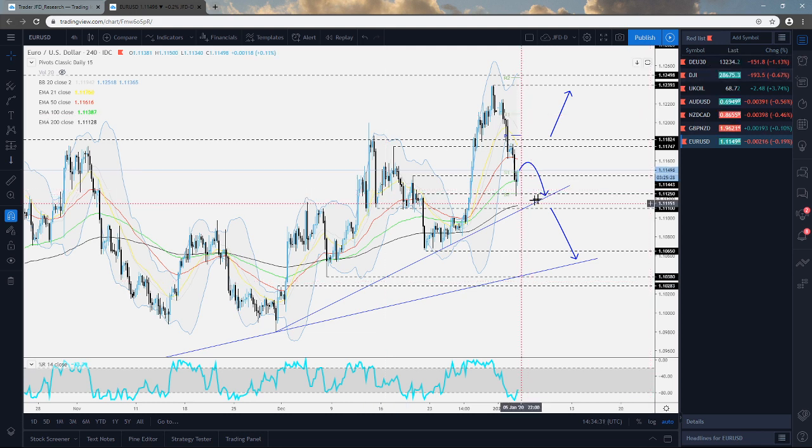Let's see if it actually can hold. If it can, then we may see a nice rebound and a push back to the upside. If by any chance this suddenly starts pushing higher straight away, for us to get excited about the upside, we need to see a push back above the 1.1183, and only then we'll consider a possible move back to the 1.1239 or even above that. So keep your eyes on this one.